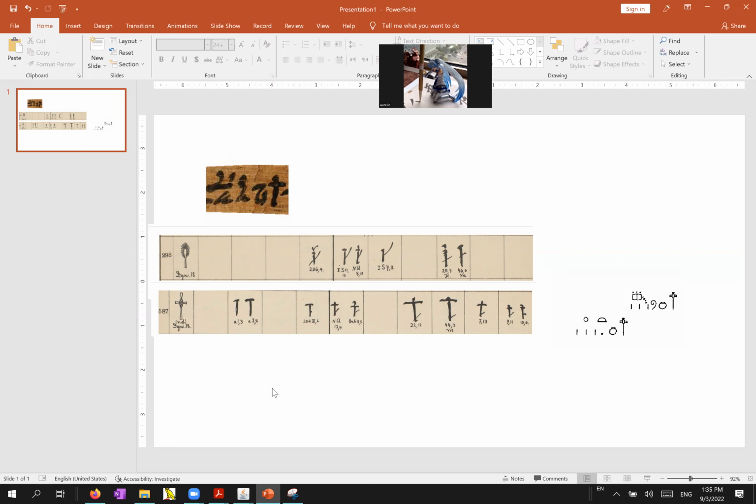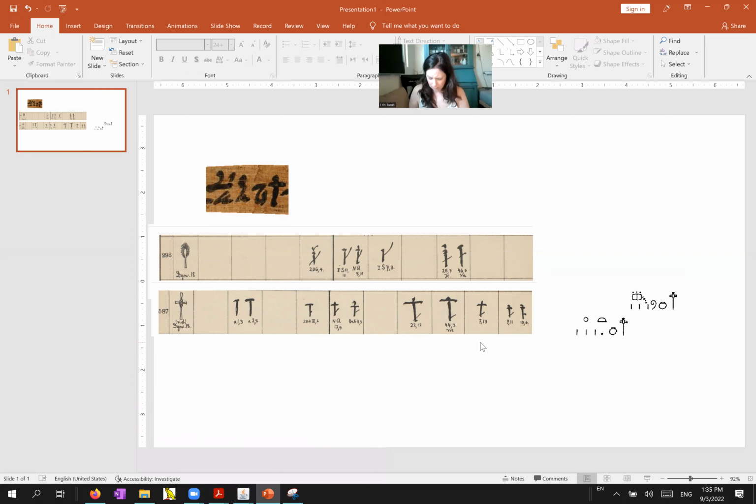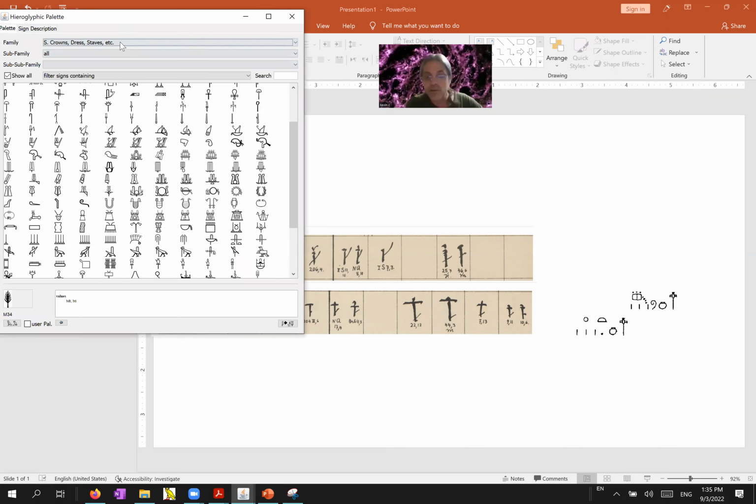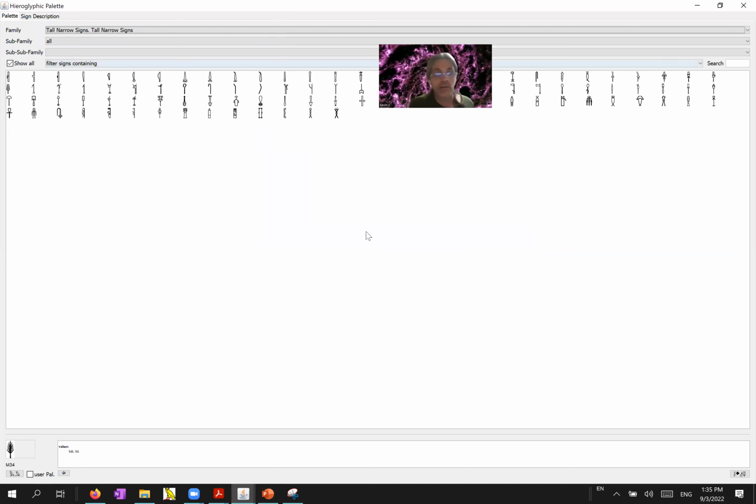Does Alan have a sign shape area? Ralph was looking up something. Oh, yeah, like tall, skinny signs. He does. I haven't used Alan, so I don't really know. JSesh has that too. If you go to hieroglyphics, there are tall, narrow signs. There you go. Did you find it? Can you guys see? Yeah. It almost looks like the one right here.